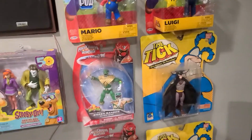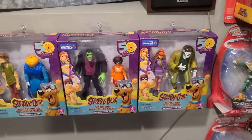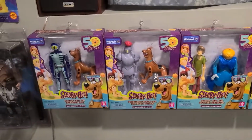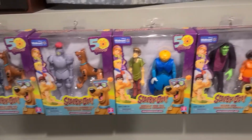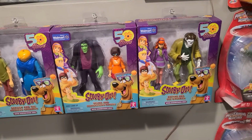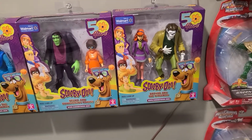Sun damage, and then just unknown damage. I got some more Power Rangers right there, and I decided to hang up the Scooby-Doo action figures. So I got the complete set. Now, if you see here, you got 2 Scoobies, you got a Shaggy, you got a Velma, and you've got a Daphne. Now, after I collected them, I was like, where's Fred?